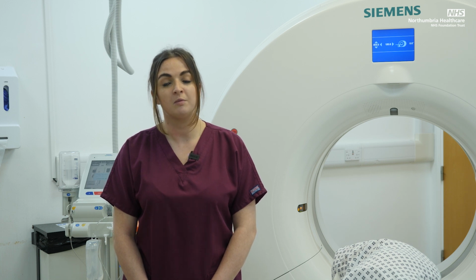Throughout the examination, the tube being inserted into your bottom can trick your body into thinking you're going to the toilet. Don't worry, you won't be going to the toilet. If anything does come away, there is a bag on the end of the tube that'll catch anything, so don't worry.